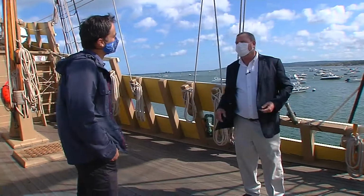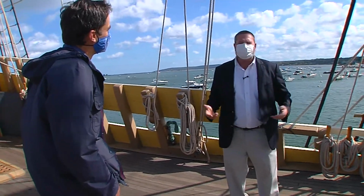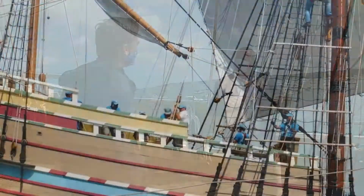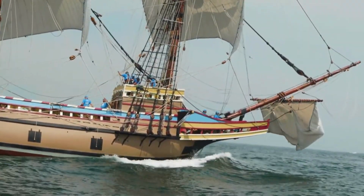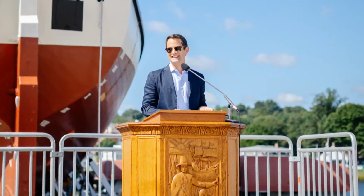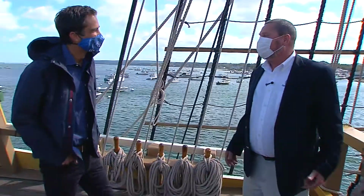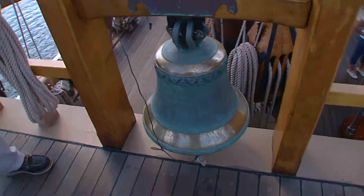Yep, it's all of those romantic sounds that we all know and love from movies, of the creaking of the rigging, the wood working against each other as the ship moves like a living thing and twists and moves, which it's meant to do. There's one sound, though, which Perry saves for the occasional visitor who also happened to have emceed the ship's launch ceremony in Connecticut. Jared, thank you very much for showing an interest in Mayflower. I think you should ring our bell for us, the Mayflower bell.